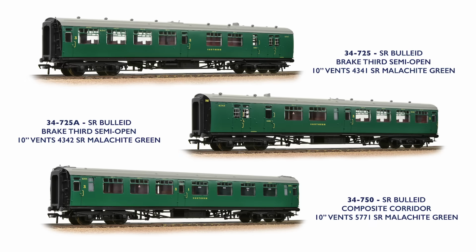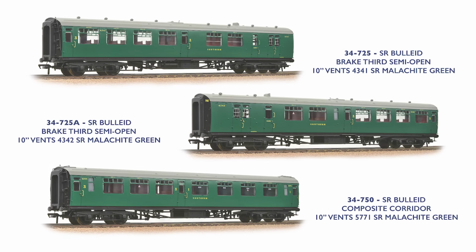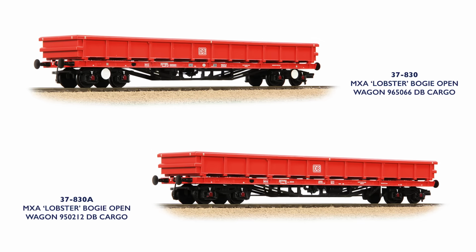The branch line coach range has seen the arrival of the final Bulleid coaches with a trio depicting L-set number 790 in SR Malachite green livery, whilst the new tooling MXA lobster wagons have also arrived in the vibrant red of DB Cargo.